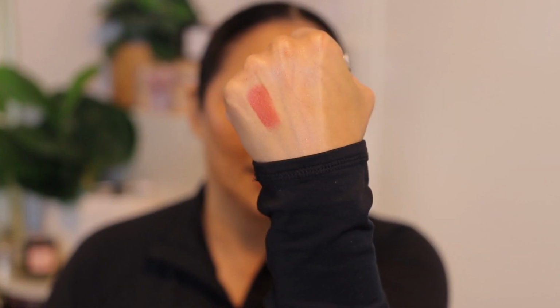I ended up picking up this REM Beauty cheek and lip color. I've used this already, on my cheeks and my lips. Oh my gosh, guys, it's so gorgeous. I love the REM Beauty cream sticks. They're just so good. This is Broadway Baby. Look at how pretty that is. It is insanely gorgeous, the perfect shade to give you that flush of color on the cheeks or on the lips.